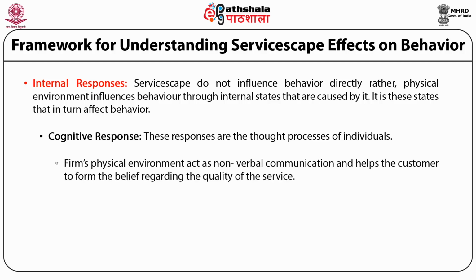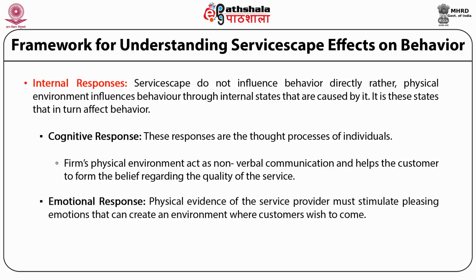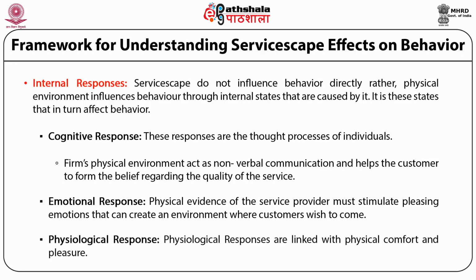Firm's physical environment acts as non-verbal communication and helps the customer to form the belief regarding the quality of the service. Emotional response. Physical evidence of the service provider must stimulate pleasing emotions that can create an environment where customers wish to come. Physiological response. Physiological responses are linked with physical comfort and pleasure. Physical environment should be friendly and comfortable.